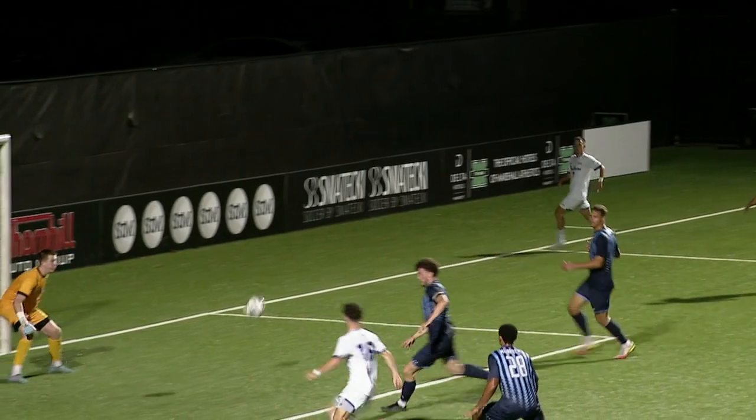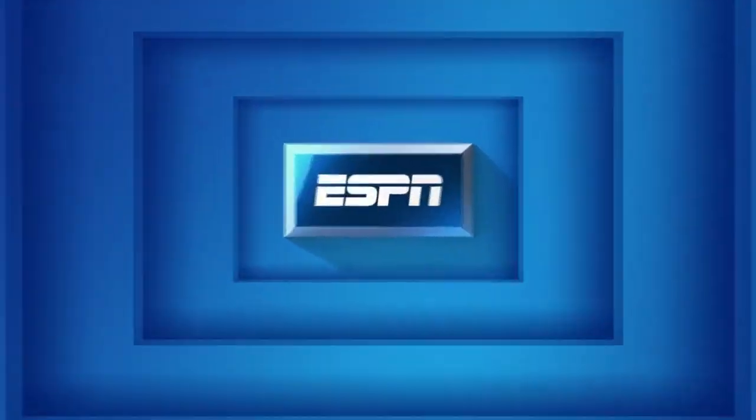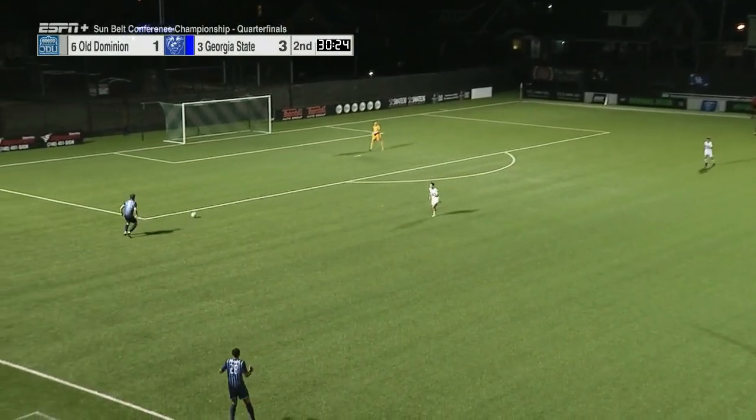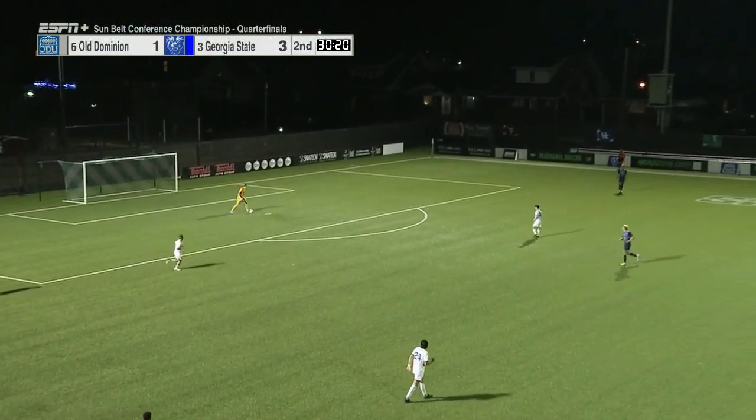Here's the opportunity on the doorstep for Thomas Williams. And you can see his reaction. Just can't believe he couldn't strike it. Not the best of first touches.